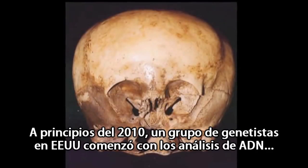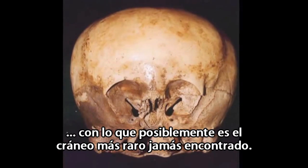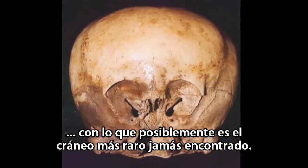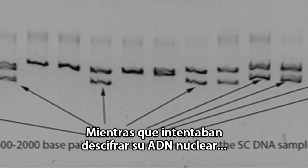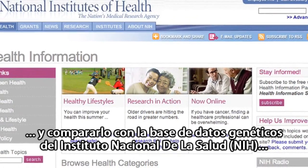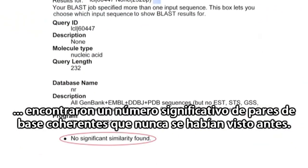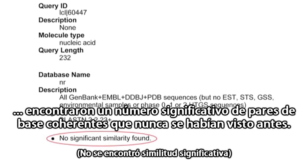In early 2010, a team of geneticists in America began DNA testing on possibly the strangest looking skull ever discovered. Whilst trying to recover its nuclear DNA and matching it against the National Institute of Health database, they found a significant number of coherent base pairs that have never been seen before.